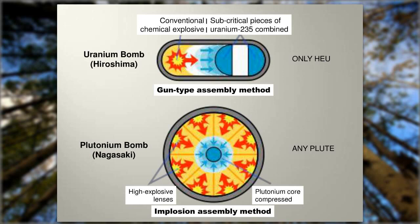But the uranium has got to be highly enriched. It can't be just natural uranium out of the ground. And that is the obstacle. That's why everybody's upset about Iran enriching uranium. They figure that if they can enrich it a little bit, then they can enrich it a lot as well. And if they can enrich it a lot, they can make these relatively simple atomic bombs.